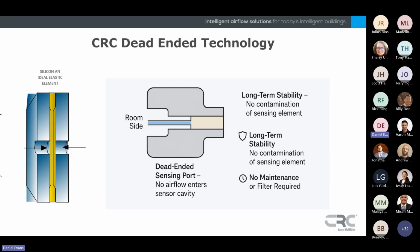So on the left side, what you guys can see would be an extreme zoomed-in view of what the sensor does. It's a diaphragm-based sensor. As part of that diaphragm-based sensor, what you see in that yellow cutaway is a physical separation between a sensing side and a reference side. As air is sensed, it doesn't pass across the sensor. What it does is interact with that diaphragm in the center, and based on the deflection of that diaphragm, we can derive whether it's flow or room pressure.